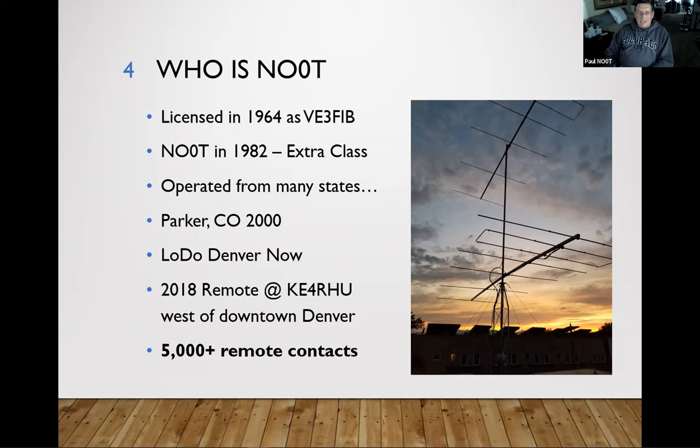And then in 2018, my wife said, Paul, you're getting underfoot, you need to get a hobby again. So we put up a station at my daughter's place. And then I figured out I needed to operate remote because I couldn't be bothering her at all hours of the night. So that's how I got started in this thing. I think I have maybe 7,000 or 8,000 contacts. I haven't updated that, but most of the stuff I work is on 6 meters.